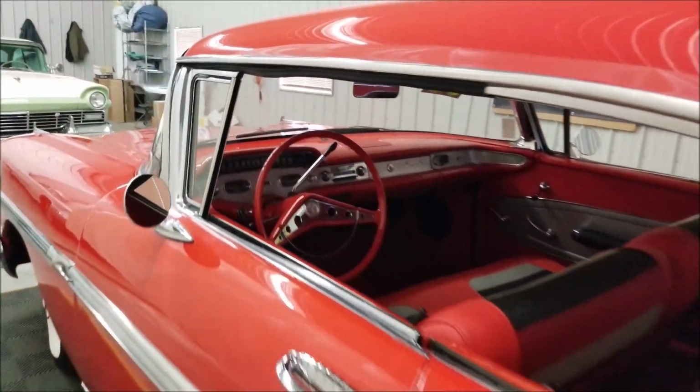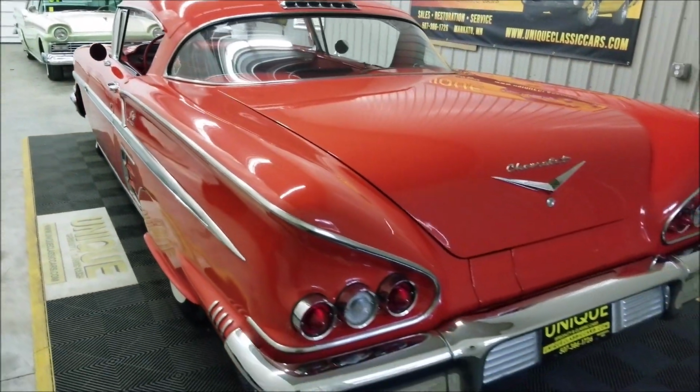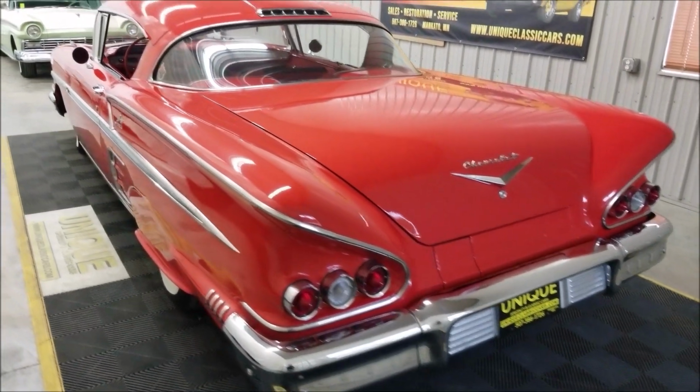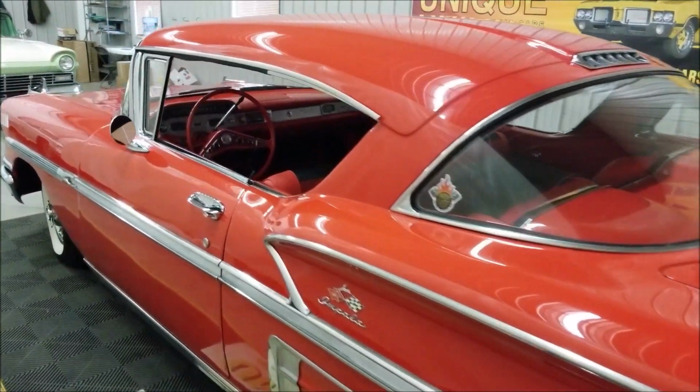Slip around the back. Nice, that door shuts well. No crazy exhaust, nothing wild, about what you would have expected out of a 58 Impala back in the day.